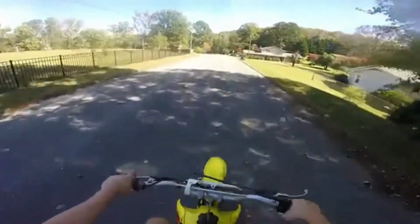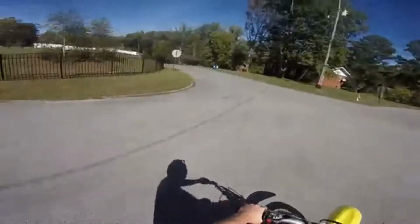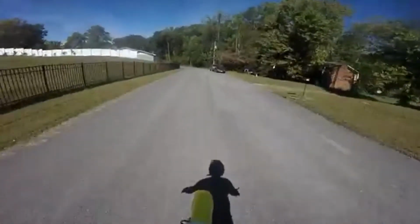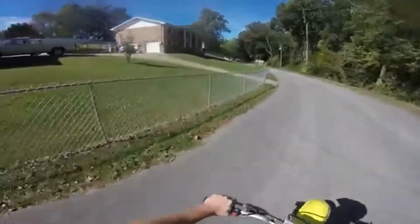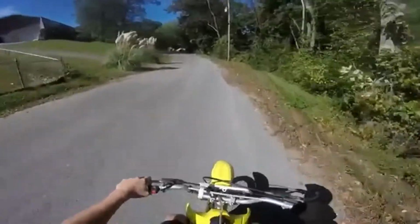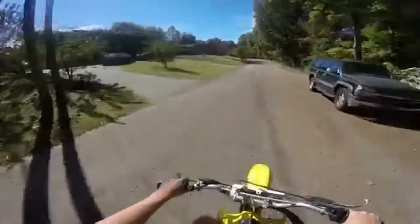Yeah. Go back to the house, drive some trails. That felt weird. You just run out of gear for the wheelies, but you can make it work. See how this thing does in the trails.